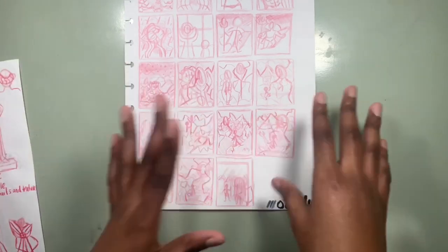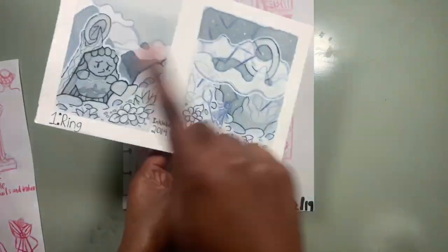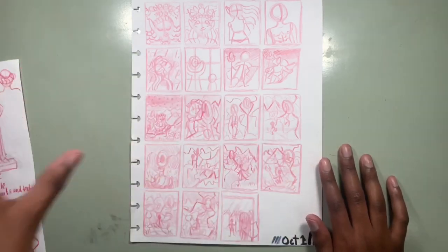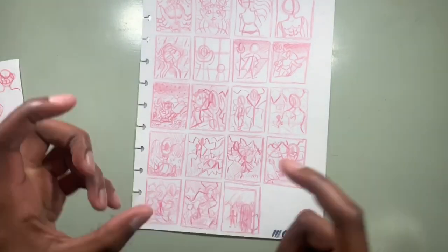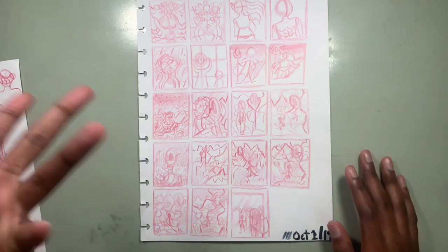So with these sketches, we're kind of going back in time, and I drew this on October the 1st. Pretty much here, I was just trying to think of thumbnails for the first 2 drawings of Inktober. On the first day, I was definitely being kind of ambitious, because throughout the rest of Inktober you'll notice the thumbnails got smaller and smaller. I think at some point I only drew a few thumbnails instead of over 15, like on this page.